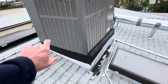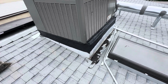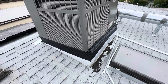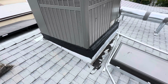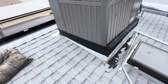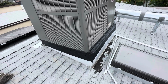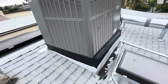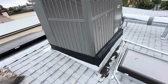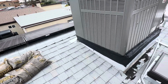So that big old band of mastic is what Anderson Plumbing, Heating, and Air had applied in an emergency to try to stop the water from getting through this gap over here. As roofers, mastic is always a temporary solution. It'll get you through a couple rains, but they have filled some fairly substantial gaps with that mastic, and that will crack and separate over the next 6 months or so, maybe a year. And then we're going to have the same water intrusion that we had from this last rain.